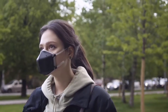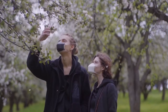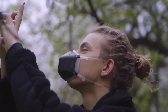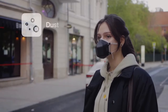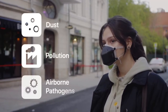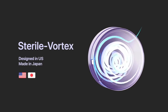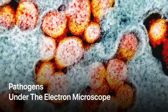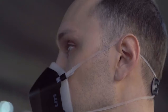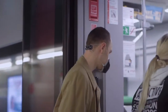Meet UVMask, the next generation reusable mask with powerful UVC sterilization technology that protects you from 99.99% of all dust, pollution, and airborne pathogens. All the air you breathe is sent through UVMask's patented Sterile-Vortex. The ultra-high-intensity UVC light instantly purifies and sterilizes the air 10 times faster than you can breathe.